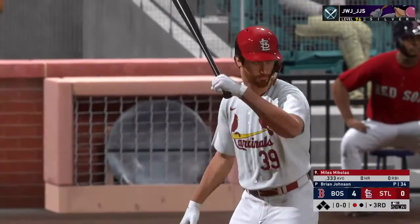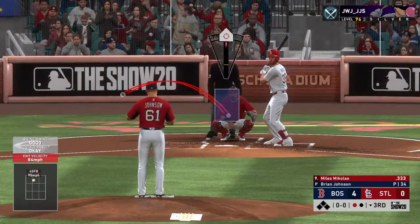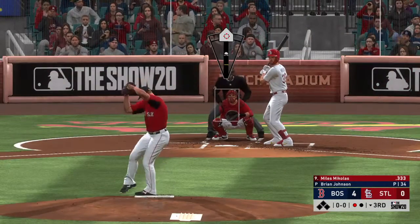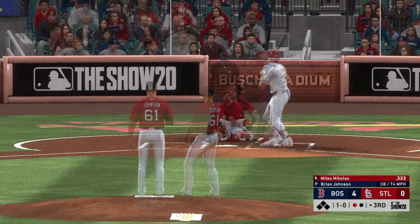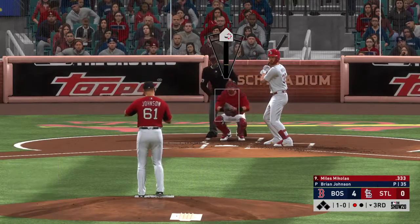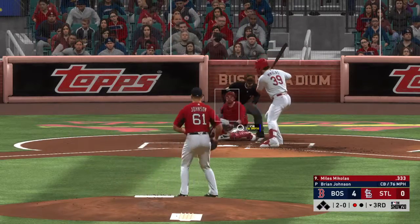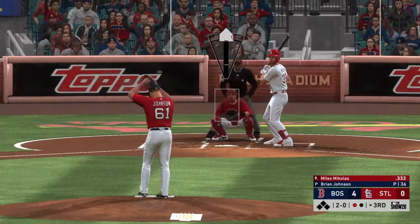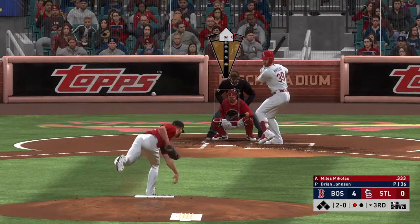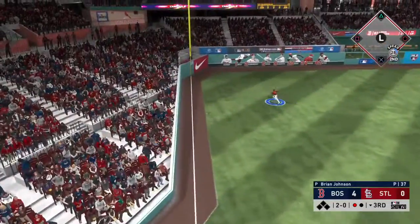Coming to the plate now, Miles Mikolas. First pitch of the at-bat. That's outside. And he won't bite at that one either. It's 2-0. Can't fall behind against the pitcher. Need to minimize pitch count against the easy outs, and this is certainly one of them.